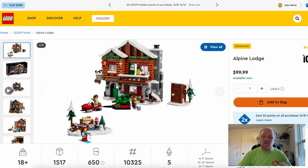Honestly, it's one of my favorite Christmas builds that they've come out with. It's my favorite of the 4 that I do own. So I really hope next year's is another kind of modular building just like this.